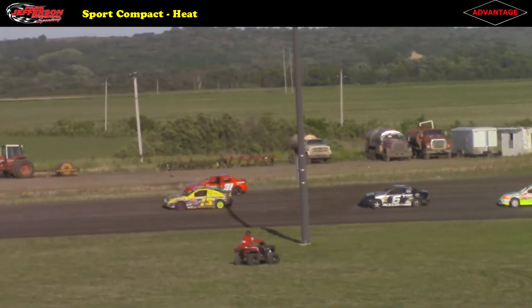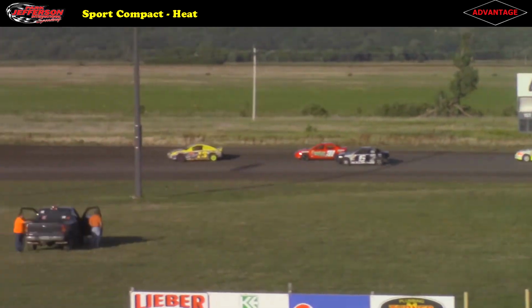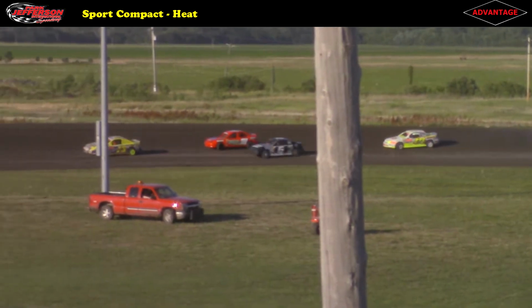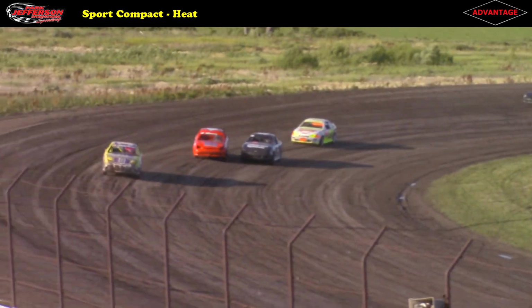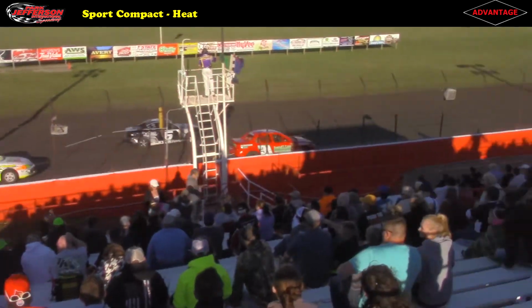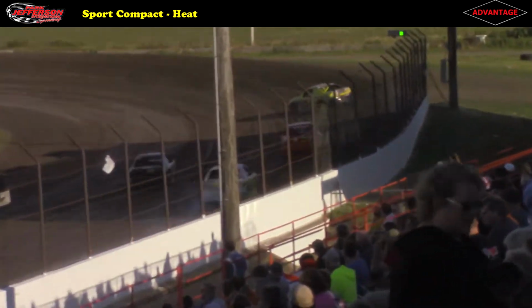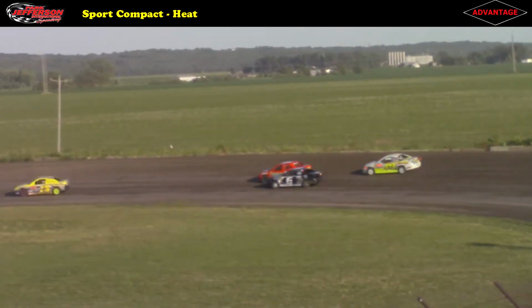But out front, Tyler Thompson cruising on a Saturday night. Way out front in the 15 machine. Looks like that smoke has trailed off as well. A little puff of smoke there off turn four, but Tyler Thompson still your leader in the 15. Bates, Boggs, Jackson, Newsom, your top five.